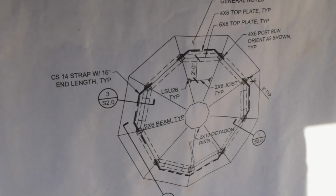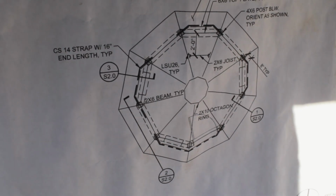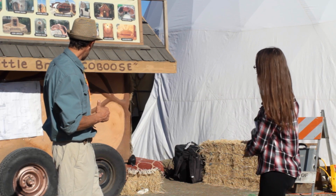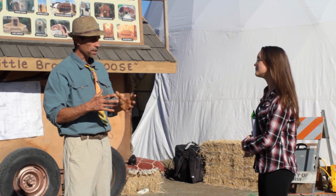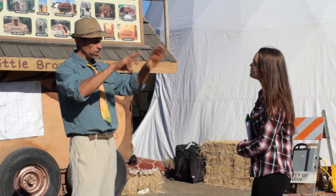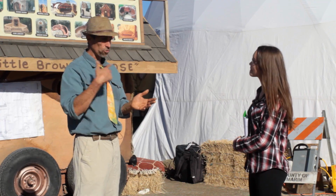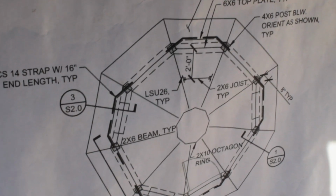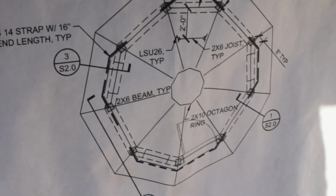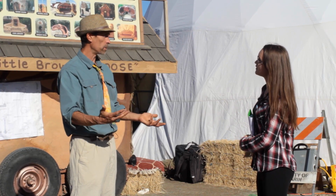I've also been working with a structural engineer on this design of the palatable cobbin, a little 120 square foot round structure built to code. On the side of the Caboose, I have the drawings that show how the foundation, the uprights, the roof, all the supports, everything is built to code. If somebody wants to build a nice round pallet cob house, they could take these plans, submit them to the building department, and actually have it legal to live in.